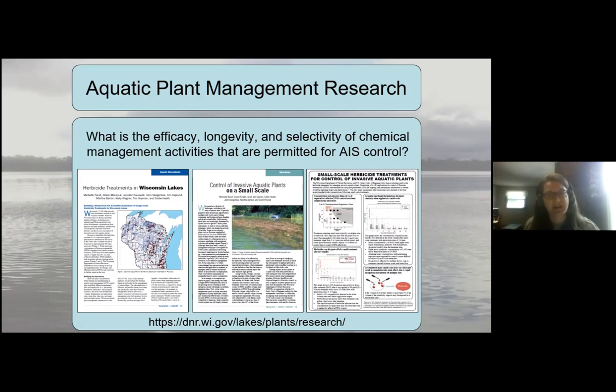The way that we've done this research is we've worked with partners and other agency staff to collect both pre and post aquatic plant surveys associated with these treatments, as well as work with volunteers to help collect some of the herbicide concentration data, the water samples post treatment. We've done a lot of this research over the past decade, and really we're trying to use this information to help improve our ability to control invasive species while minimizing damage to native plants, very beneficial parts of our lake ecosystem. If you're interested in learning more, my product pitch is to check out our DNR research website. We have a lot of fact sheets and other information about some of the research that we've done to date. Next slide.